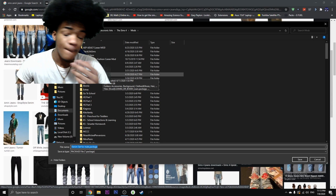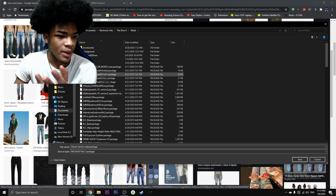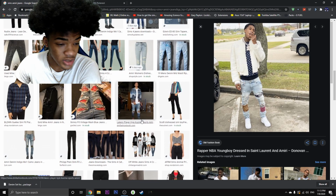If y'all want me to make Amiri jeans, I could literally try. I'm gonna need somebody's mesh. I could recolor it, and then boom, I can make Amiri jeans and put them out. I'm gonna give everybody credit for whoever's stuff I used. I need those, like, young boy's got these holes on, looking fly as hell in them. If you know me, you know that.